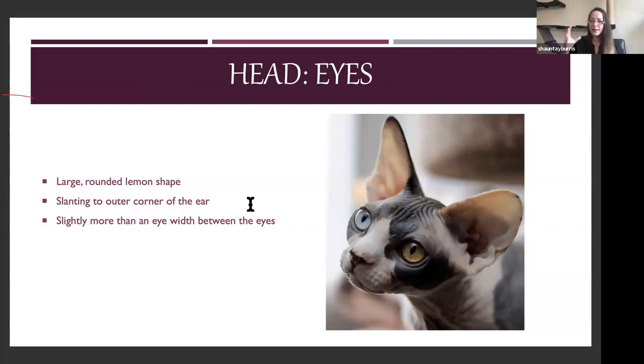We don't want a hooded look. We want a large rounded open lemon shaped eye so that when you look at them, that's what gives them their sweet expression. That's what gives most breeds their sweet expression, their eye shape. And whenever you have a large eye in that face, it's just automatically going to have a more kitteny kind of appeal to it. And that kitteny appeal makes us feel like the cat is sweeter, cuter, more innocent. That's what we're going for. We want that large round lemon shaped eye.